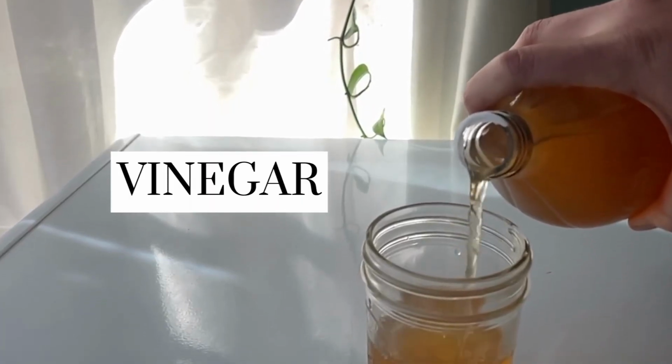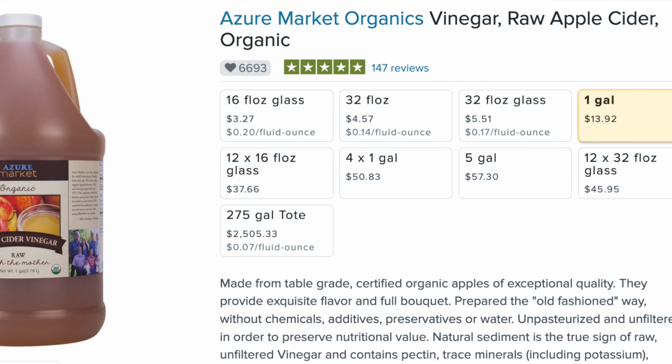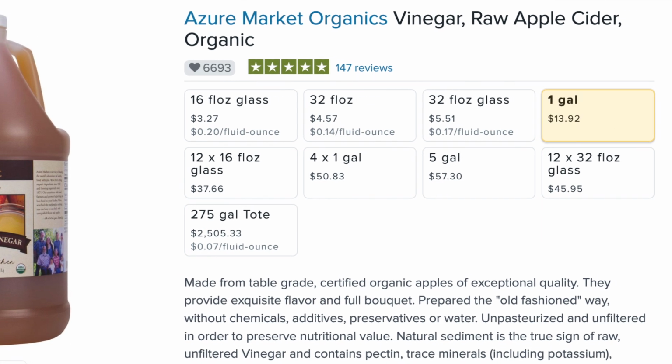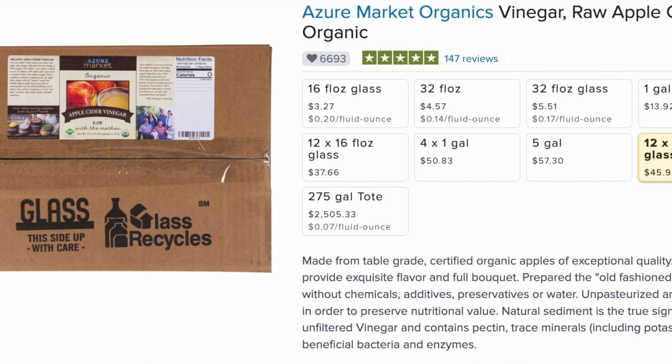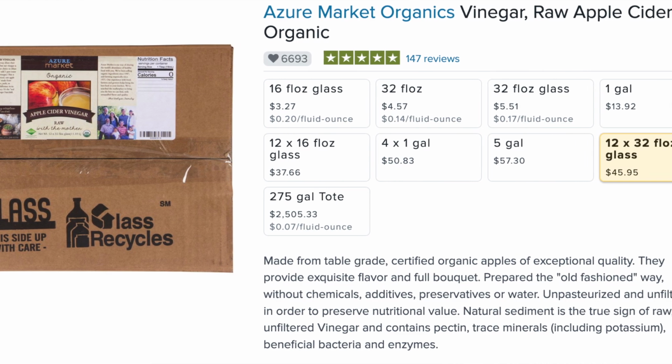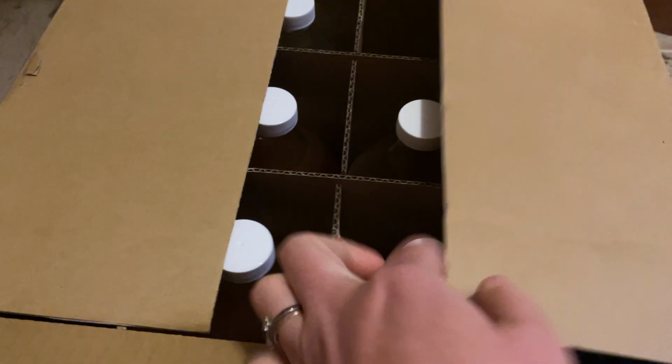Category number 2 is vinegar. I love getting my organic raw apple cider vinegar with the mother from AZURE Standard. And I've gotten them in 2 different sizes before. You can order it in the 1-gallon jug, and that is $13.92, making it 11 cents per ounce. Or you can order 12 32-ounce glass jars, and that is $45.95, making it 12 cents per ounce. So it's pretty similar in price whether you get the gallon or the 12.